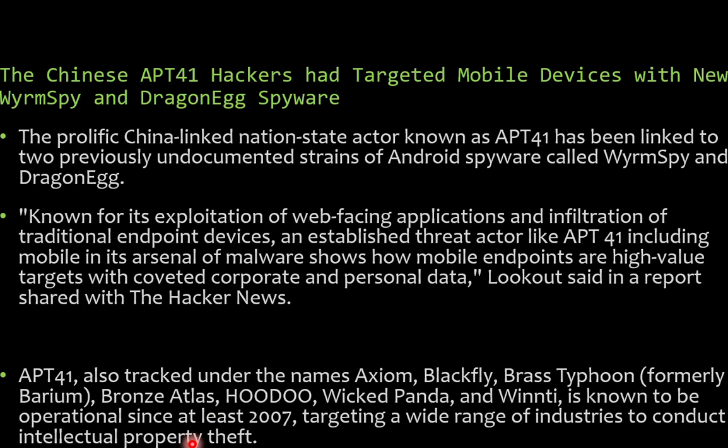Here, the China-linked nation-state actor known as APT41 has been linked to two previously undocumented strains of Android spyware called WyrmSpy and DragonEgg. It is known for its exploitation of web-facing applications and infiltration of traditional endpoint devices. An established threat actor like APT41 now includes mobile in its array of malware sources, and mobile endpoints are high value targets, which basically target and convert corporate and personal data.